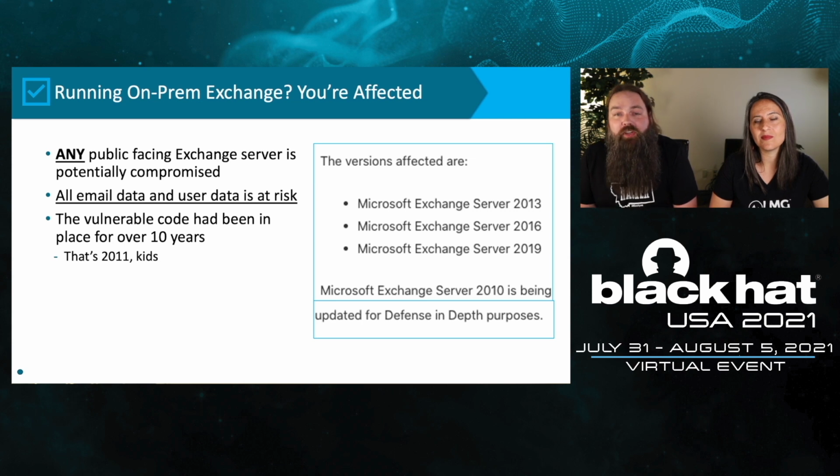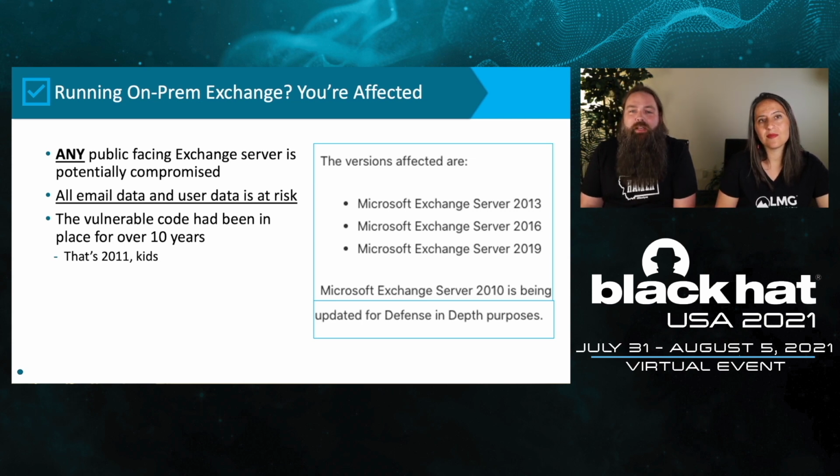All right, so with Exchange, how do you know if you were affected by the Exchange zero-day attack? Well, unfortunately, if you were running Microsoft Exchange on an on-premise server and it connected out to the public internet, there's a really good chance that you were affected by this in one form or another. This means that all the email data and user data on the server is potentially at risk. Now, the vulnerable code that was exploited in this particular outbreak had been in place for over 10 years in the Exchange code base.